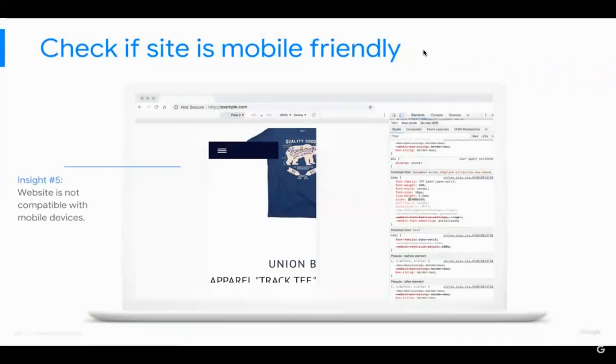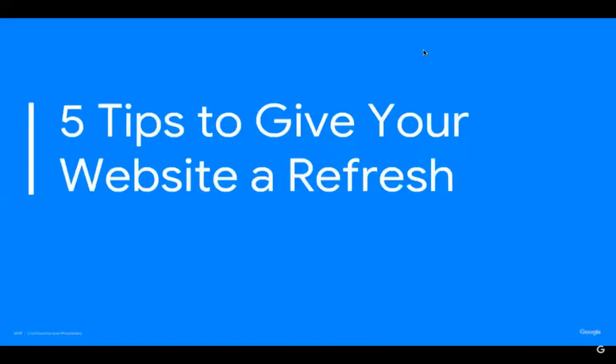If you don't do it, about half of your site visitors, if not more, are going to have a less than easy experience using your website. Okay, now that we've identified some areas that can be improved on your site, it's time to get to the tips. So let's talk about how to give your website a refresh.